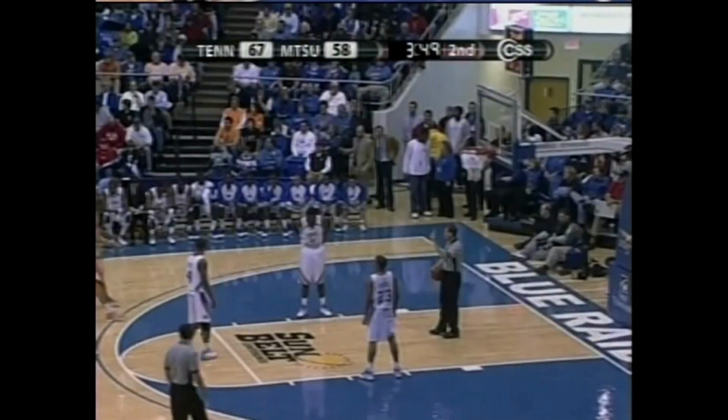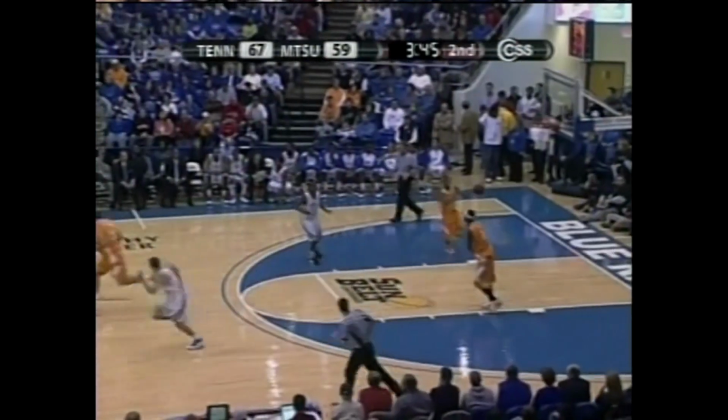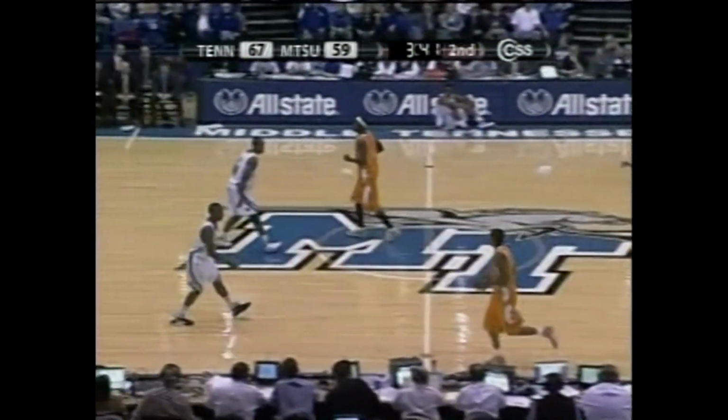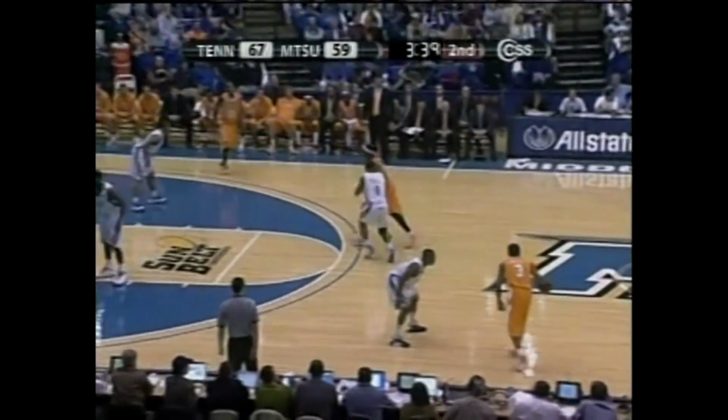Now, we've got Calvin O'Neal going to the line. He hasn't shot many free throws. Remember, he got a rebound off the missed free throw. Killer. Just a killer right there. 8-point lead for Tennessee. They can burn that clock.